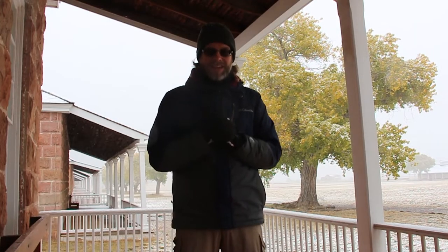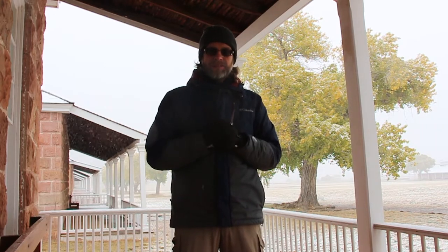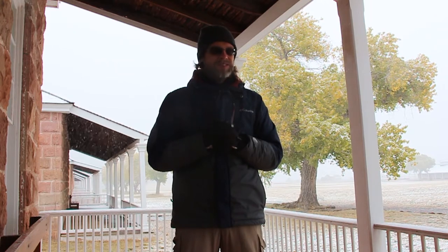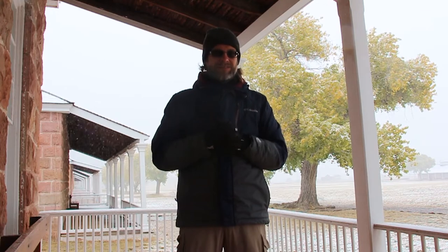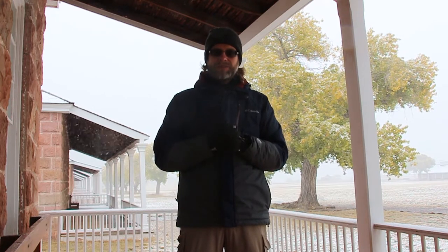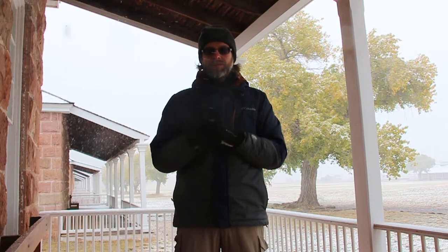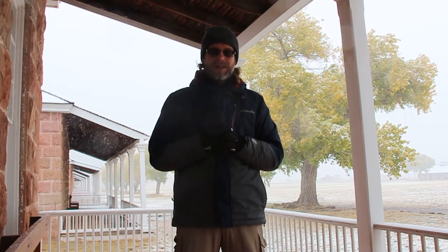What we're going to do today, very quickly, is look a little bit at the history of Fort Davis. I'm not going to walk around a lot with the snow here and everything. I'll give you a little bit of a feeling of what this fort was like during its time of existence. I am standing here at an officer barrack from the 1860s version of the fort. We'll briefly look at the ruins of the 1850s version of the fort as well.